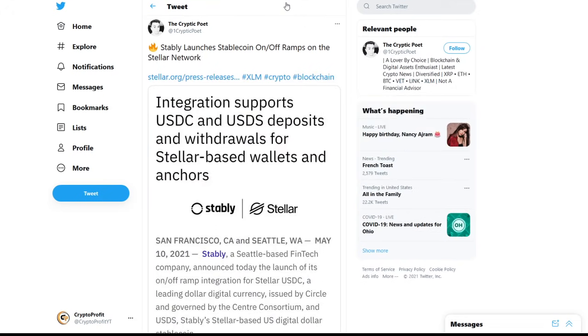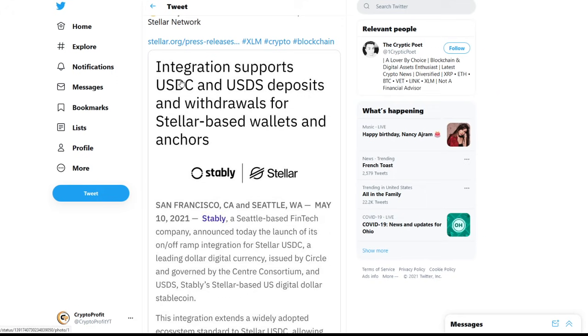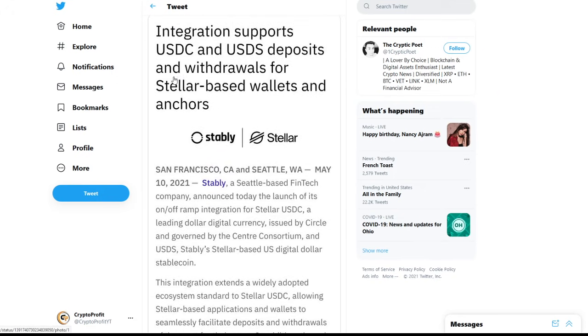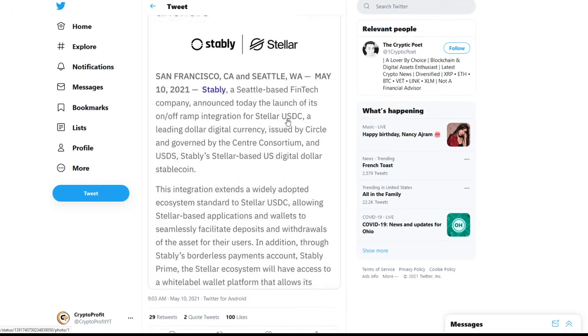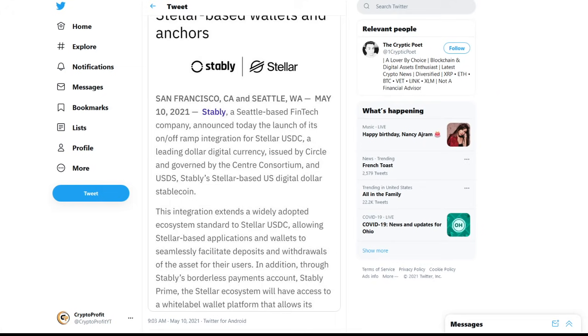So obviously, Stably launches stablecoin on-off ramps on the Stellar network. If you guys didn't know about this, the integration supports USDC and USDS deposits and withdrawals for Stellar-based wallets and anchors. So this is a big deal, another great partnership that we talked about in the past as well.